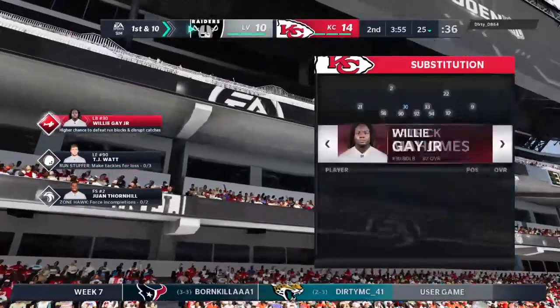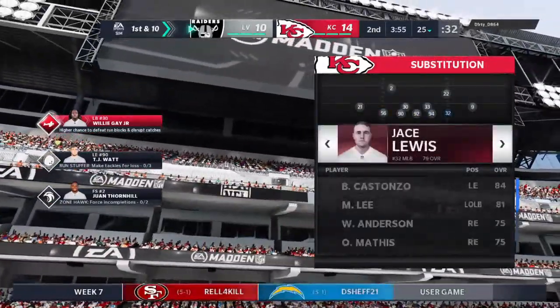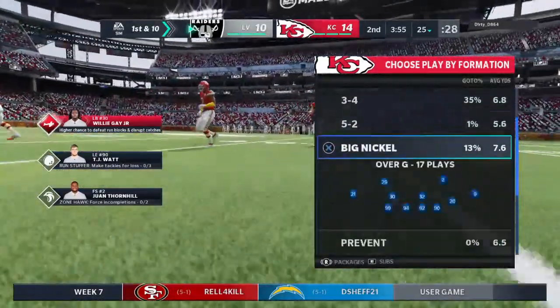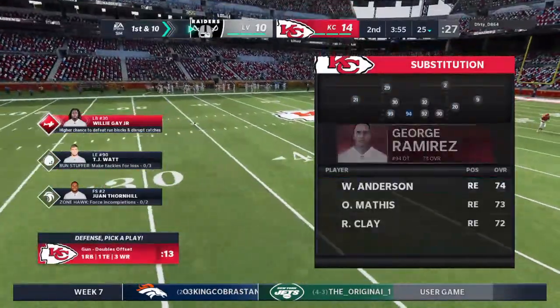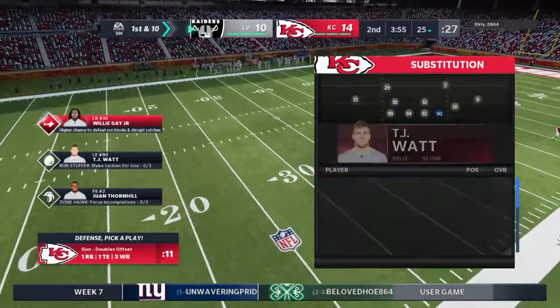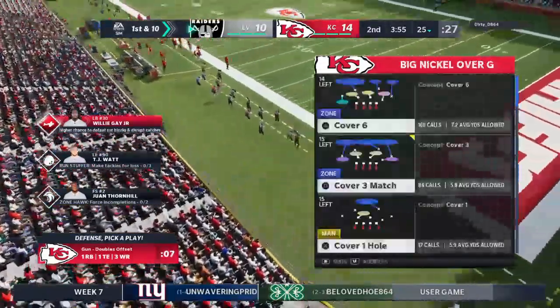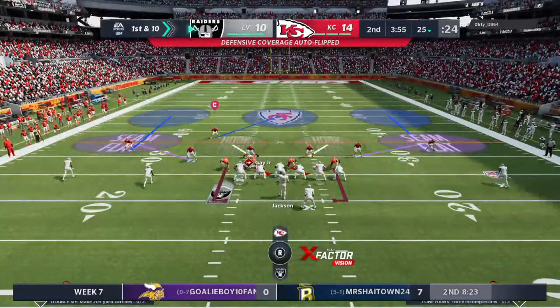At their own 25-yard line. The Raider offense set to get this drive started.